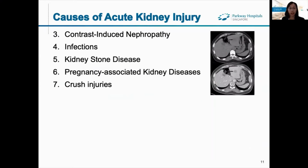Some other causes of acute kidney injury include contrast-induced nephropathy, especially in patients with underlying chronic kidney disease. This happens when intravenous contrast is injected for purposes of a CT scan that is sometimes ordered for patients when the doctors are not aware that they have underlying kidney disease. Infections that affect the kidneys, the bladder, or even in the blood can also cause the kidney function to go off. Kidney stone disease can cause obstruction to the flow of urine and affect kidney function. There are also some pregnancy-associated kidney diseases that we may have to look out for in patients at high risk. And crush injuries can also cause release of certain pigments from the muscle to get lodged in the kidney tubules and affect kidney function adversely.